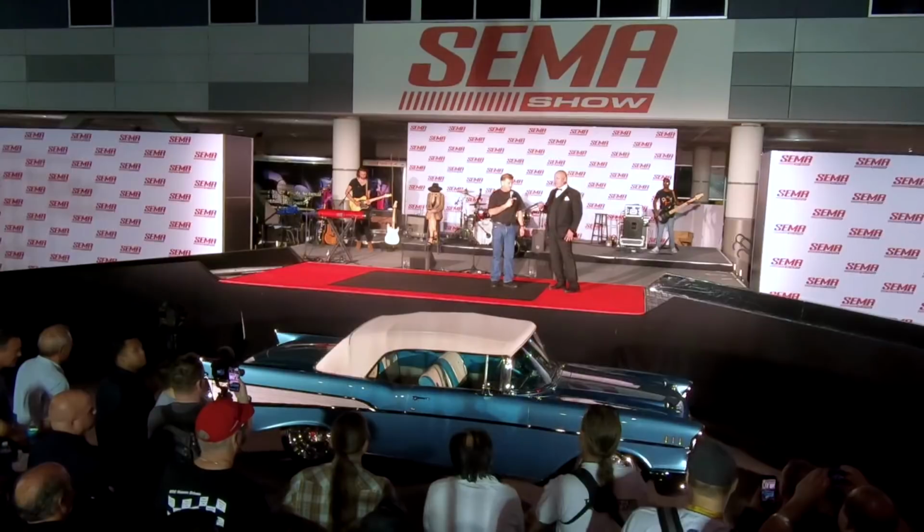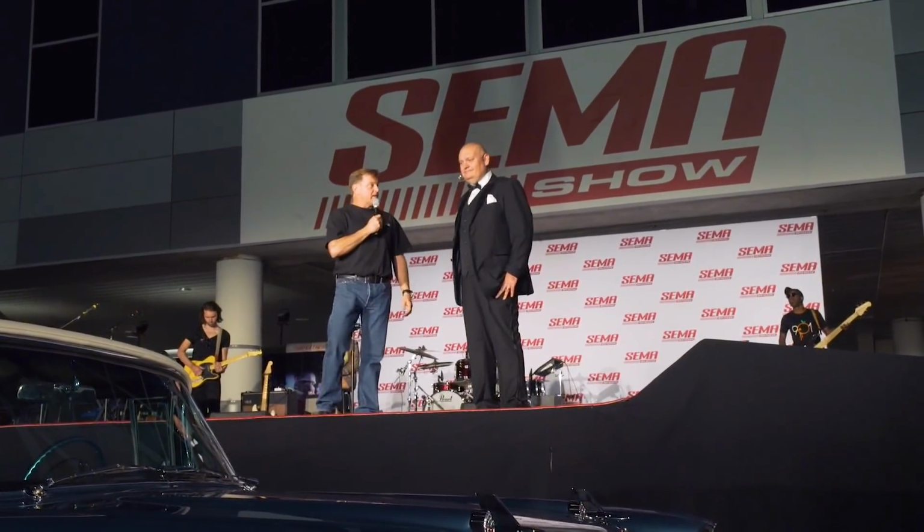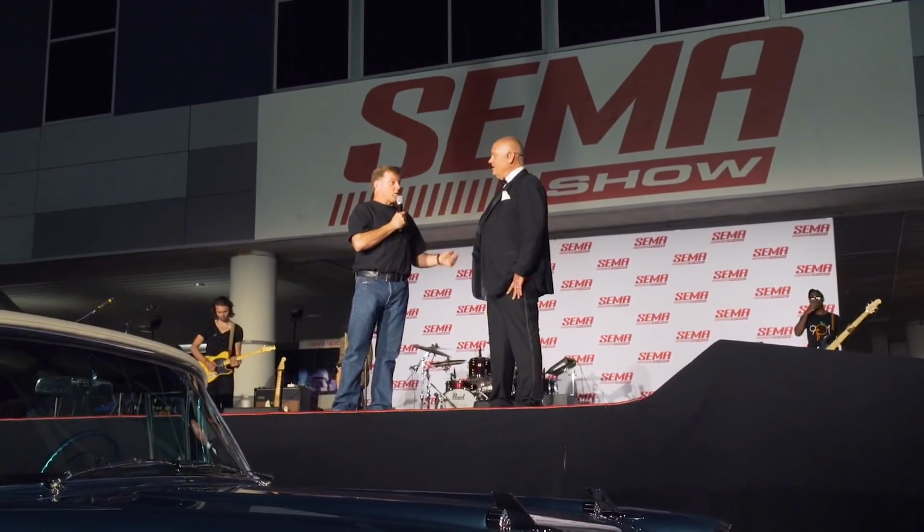Very cool. So the truck is in 3M? Truck is in 3M. The 57 will be in BASF's booth, and I'm going to be everywhere checking out everything.